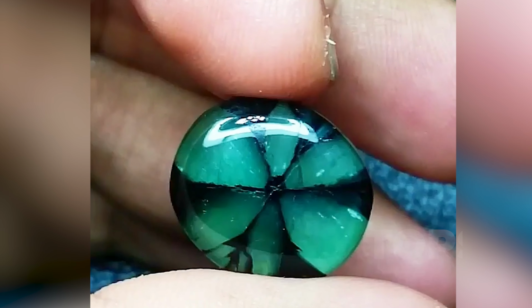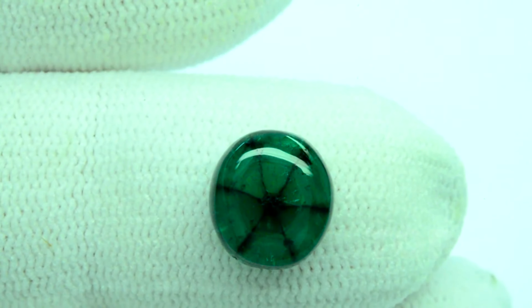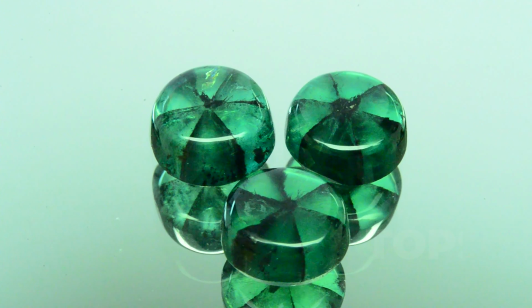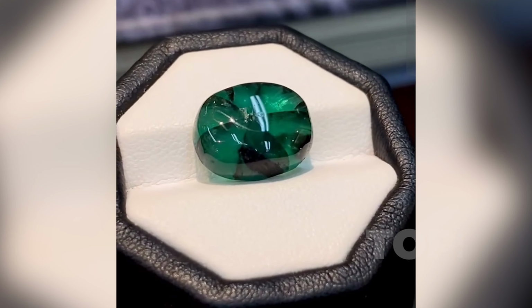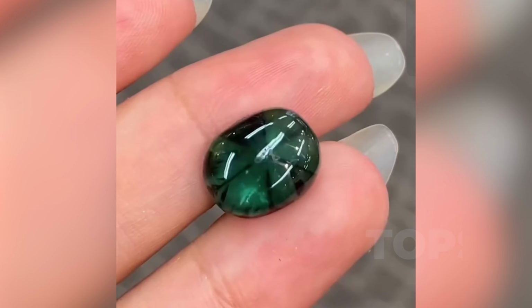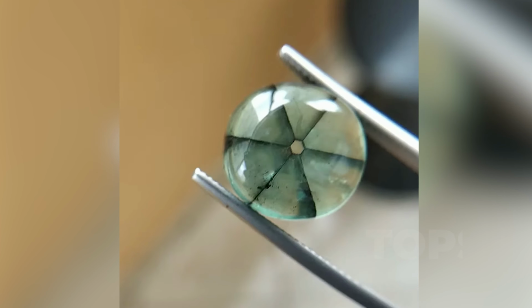The name trapiche comes from the Spanish word for a sugar mill's grinding wheel, echoing the gem's 6-point radial pattern. But this structure isn't a surface feature or carved detail. It is natural crystal zoning, formed when carbon impurities intersect with emerald growth along the hexagonal axis. The result is a gemstone that carries within it a starburst, dark rays of black shale or albite slicing through rich green beryl. Not all emeralds grow this way.